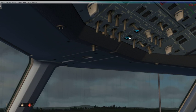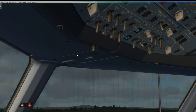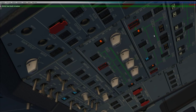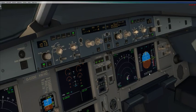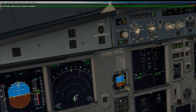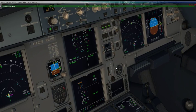Master switch, start. We'll request push. So, prepare for push and departure. It'll be nose to the right, tail to the left from this stand. Departure clearance is requested. Beacon light can come on now. And if we go up to the overhead, that can come on. Okay, APU's now starting up. Nothing much we can do until then except switch that and wait for the APU to start.